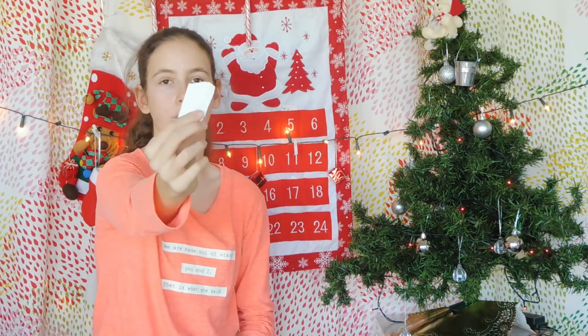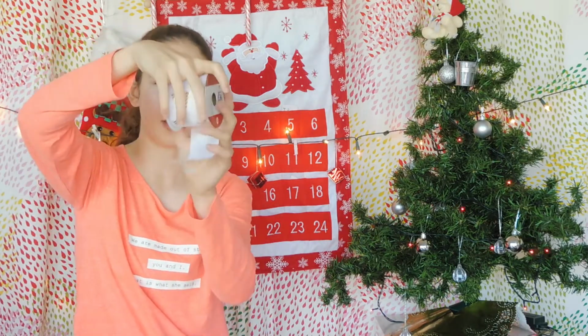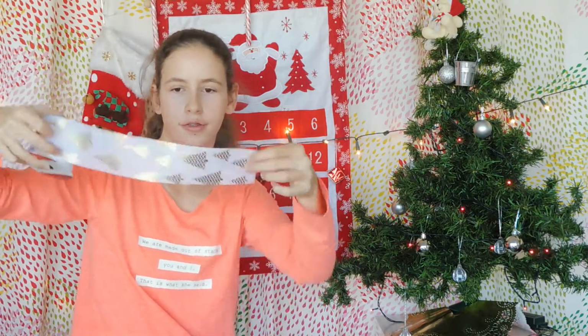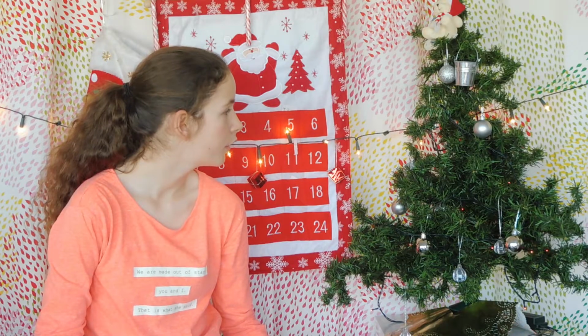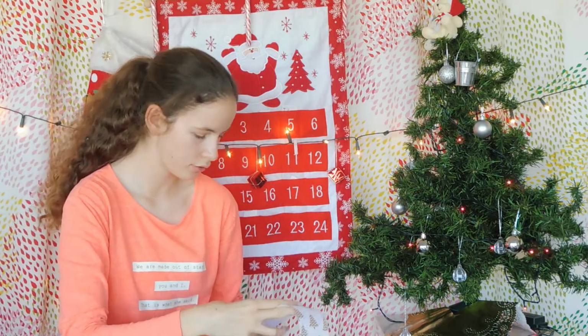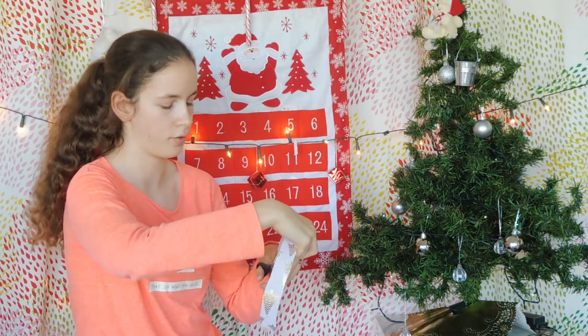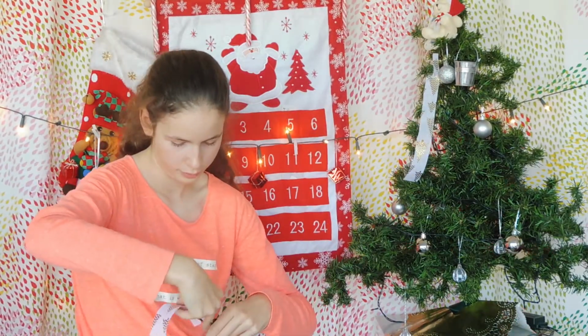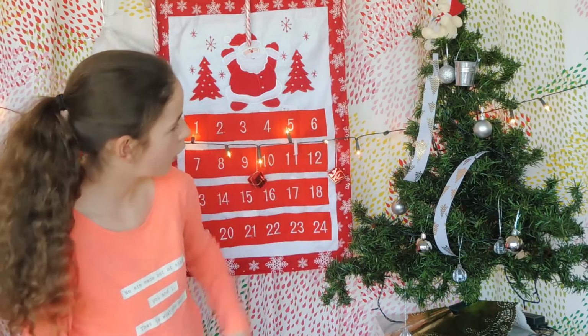So the next one is number 5, which is Christmas ornament tapey majiggy thingy. Whatever you want to call it. It's like to wrap presents. So I'm just gonna cut a piece and I don't know. Wonderful. On the tree. That's the aim of the challenge. Get it on the tree. It's random. Weird, but that's the challenge, to make a random Christmas tree. But yeah, now we're moving on to the next one.